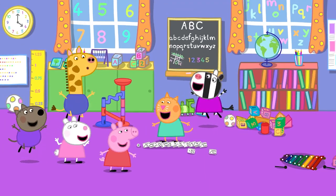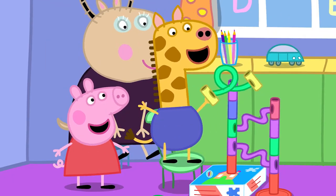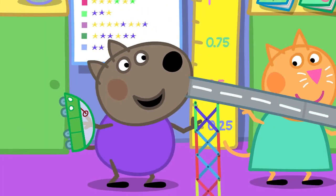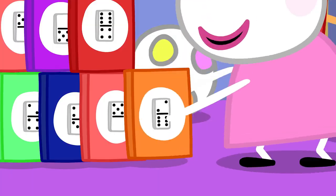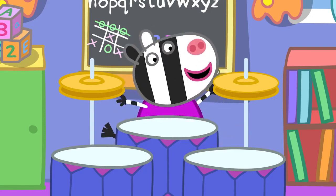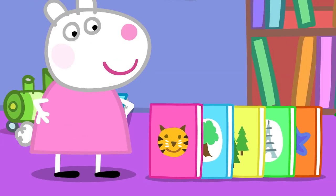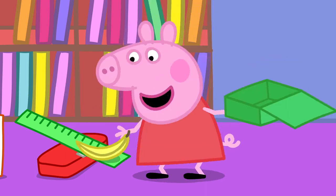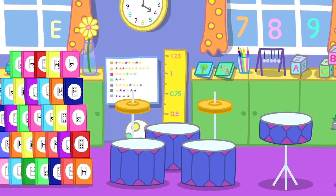Peppa and her friends are making the tumble-down track even bigger. Let's make it taller! Yeah! Let's make it faster! And longer! Yeah! And noisier! Even longer! And also more bananas! Hooray! Yeah! Yay! The tumble-down track is finished.